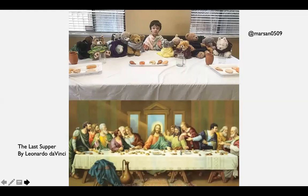Well, this is an extremely well-known painting, right? This is The Last Supper by Leonardo da Vinci. And I think this one would be an extremely difficult picture to recreate if you were trying to gather that many people with you right now. You'd have to get them all dressed up. And first off, we shouldn't all be standing that close together right now.